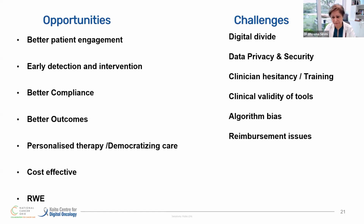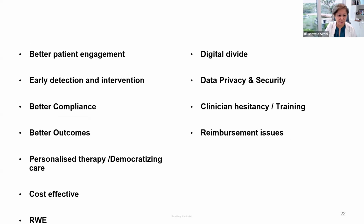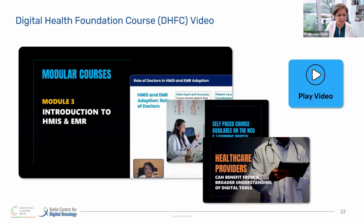Even in UK, the average age when we were giving the information sheets for clinical trials was that of a 10-year-old. I don't know what the data is about India. Data privacy, data security, and of course, when we try to start a new thing, there is this clinician hesitancy, especially some of us who are senior. And so it's very important that, with proper training, we look into that. I've already talked about the other issues. Of course, reimbursement remains an issue.